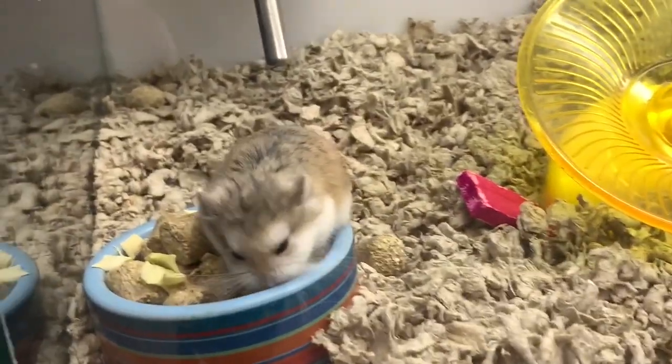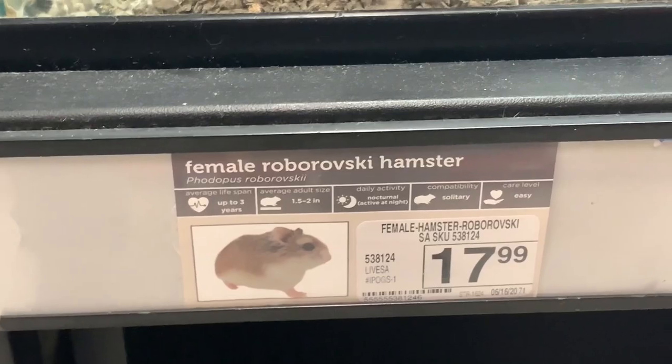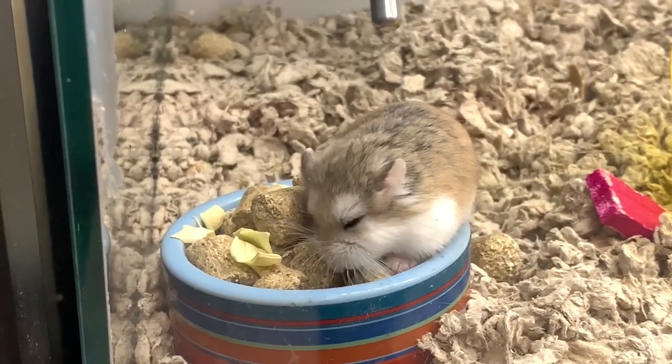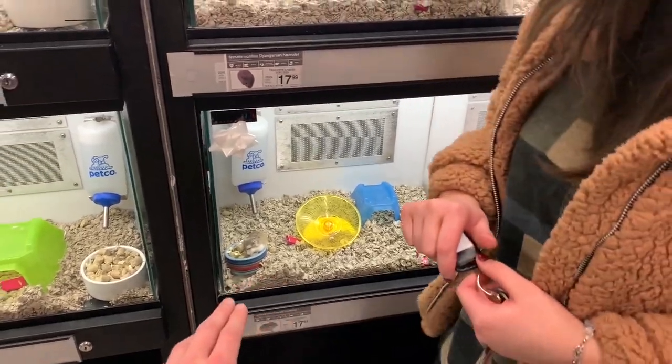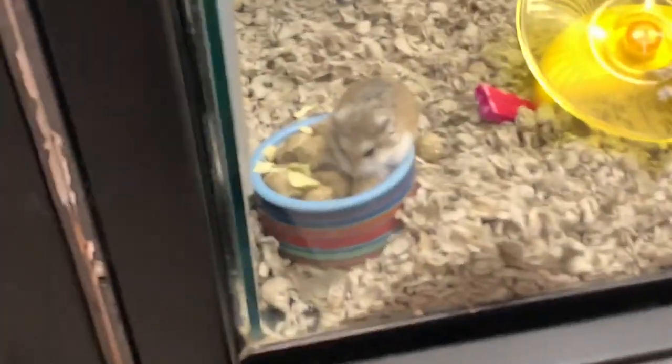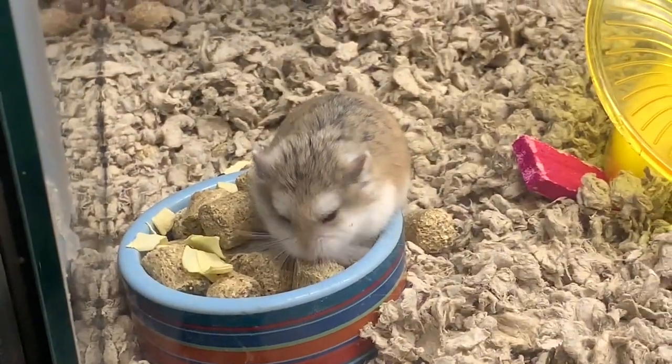Yeah, here is the actual one that we're getting, a female Roborovsky hamster. There she is. This one, we looked at this one yesterday. We kind of went to a couple stores. This was the first one we looked at, and Tori just really vibed with it. I love her. Like, she knew. It was like love at first sight, honestly. So that's the one. We're gonna go talk to a worker and get her all boxed up.